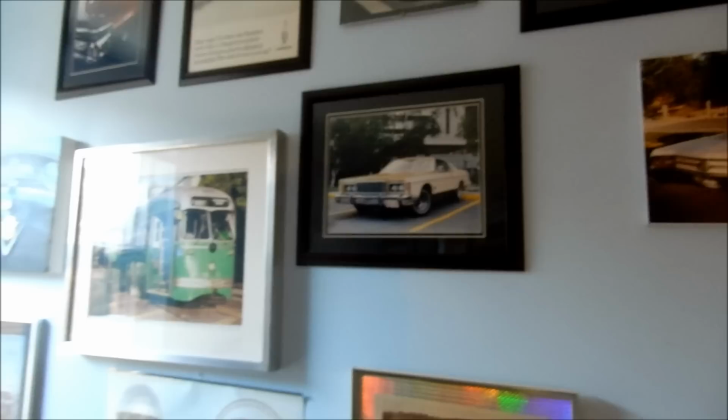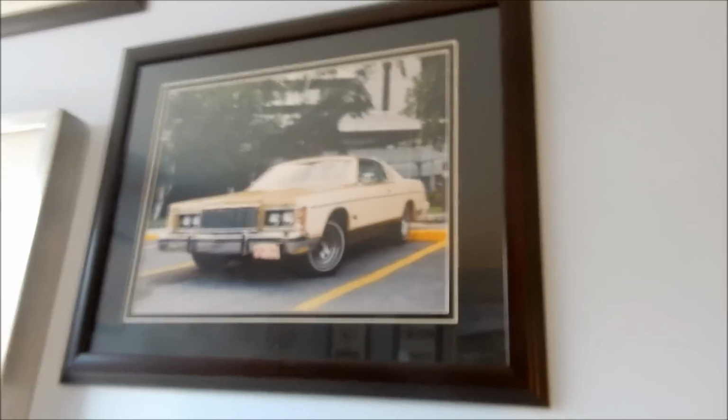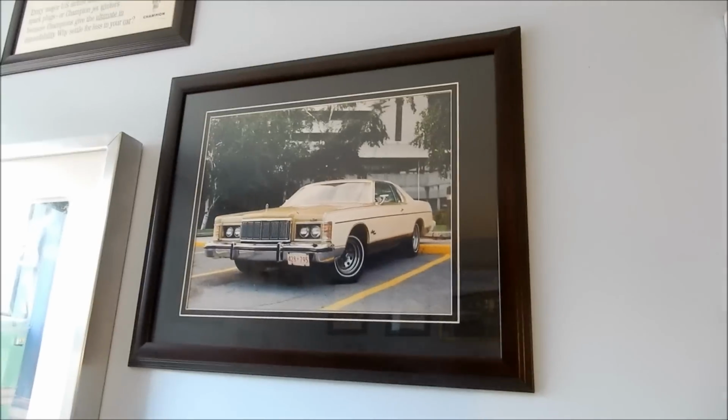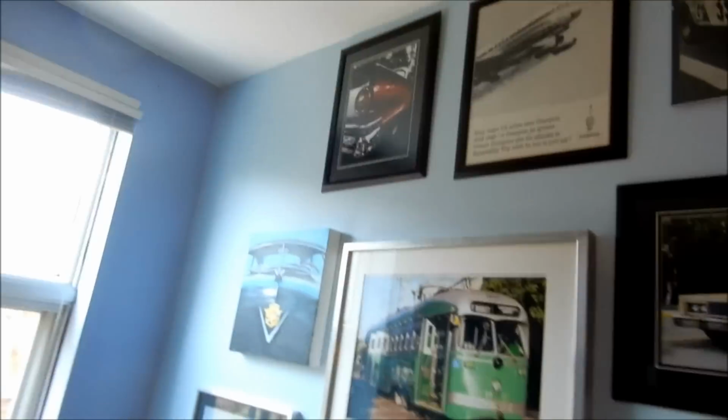Great driving car. Not perfect, needed a little work here and there, but here's a '76 Mercury Marquis, just like Uncle Buck's. And oddly enough, it was fittingly parked at the Olympic Village here in Montreal, which was completed for the '76 Olympics. So something like that, 30 bucks, just like that Fairlane.